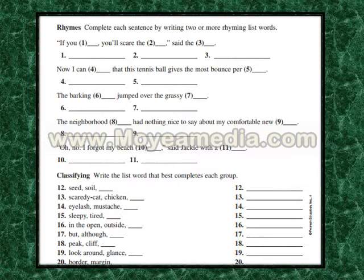After this, you're going to classify these words by writing the list word that best completes each group. Number 12, seed, soil. 13, scaredy cat, chicken. Number 14, eyelash, mustache. Number 15, sleepy, tired. 16, the open, outside. Number 17, but, although. Number 18, peak, cliff. Number 19, look around, glance. And number 20, border, margin.